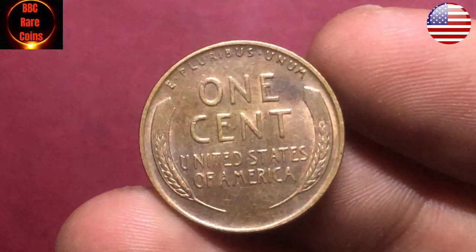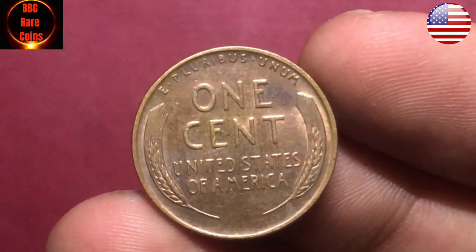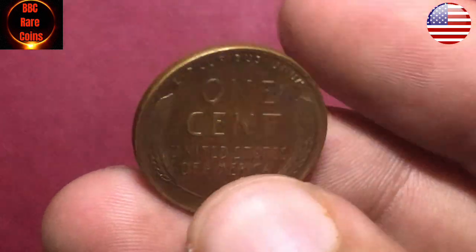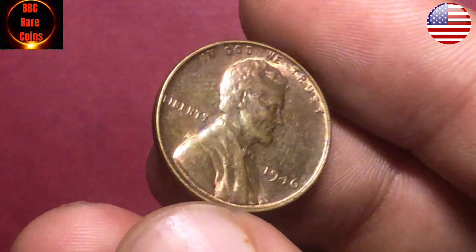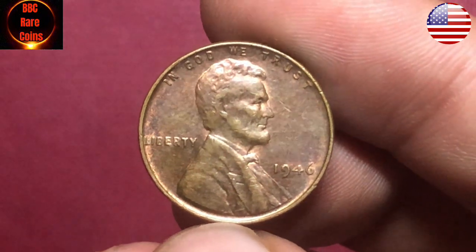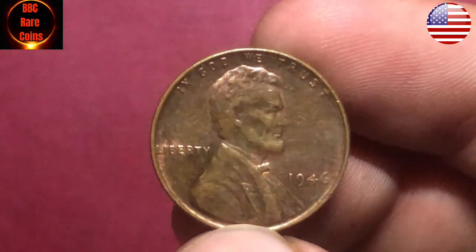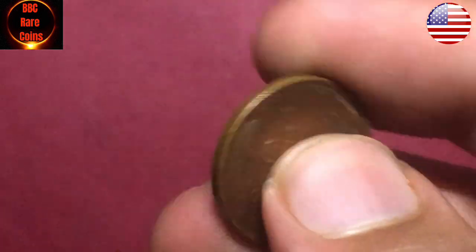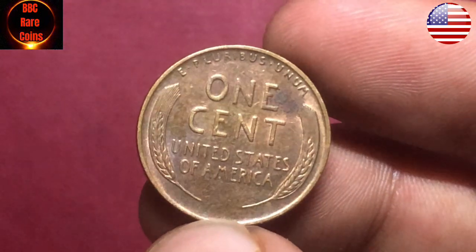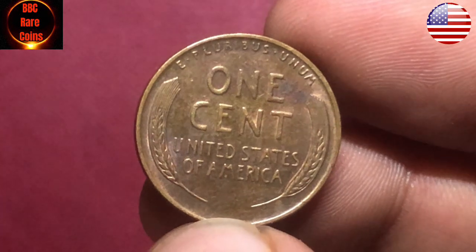The story of the $59,000 1946 wheat penny is a reminder that treasures can come from the most unexpected places. It could be sitting in a forgotten drawer, hiding in a row of change, or passed down in a family coin jar. All it takes is one perfect coin to change everything. If you've got old coins lying around, take a closer look. That ordinary penny might just be extraordinary. And who knows? You could be the next person to go viral with a rare coin discovery.